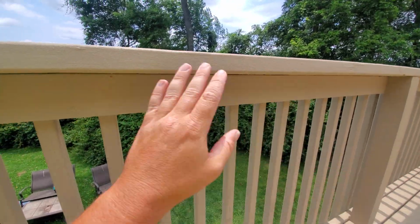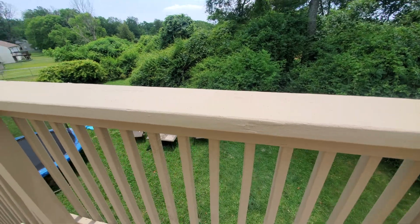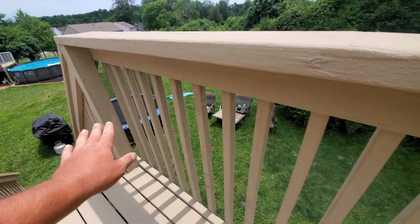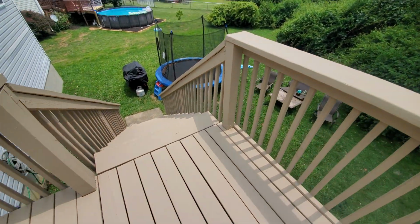Splinter lock. You can run your hands across this. Right here is a perfect example. Before, if you would have hit this right here, you would have got all splintered up. Completely splinter locked now. Beautiful deal here in Hebron, Kentucky.